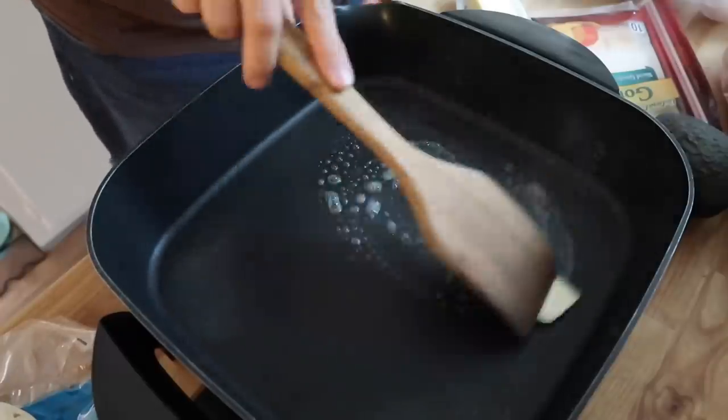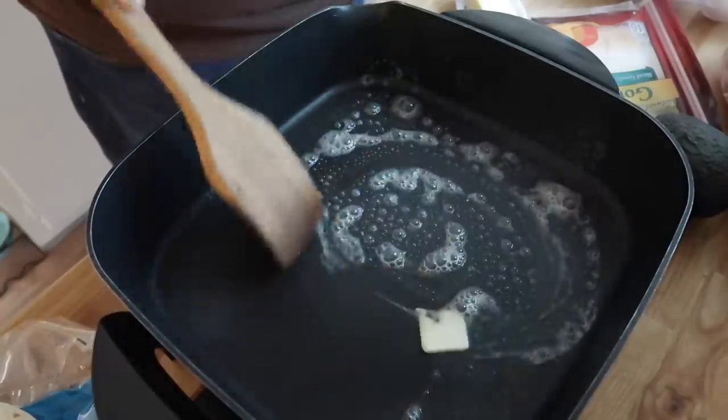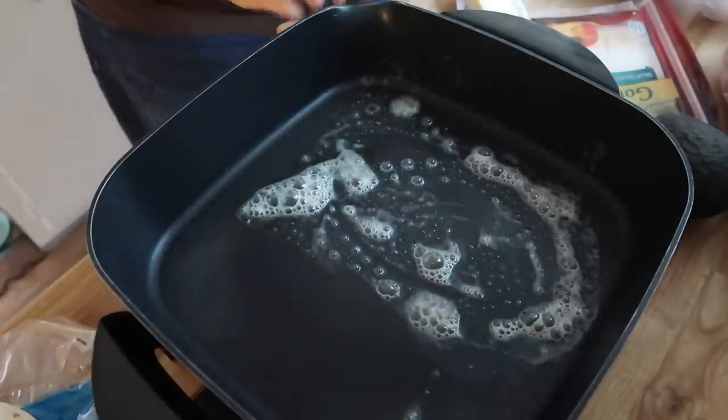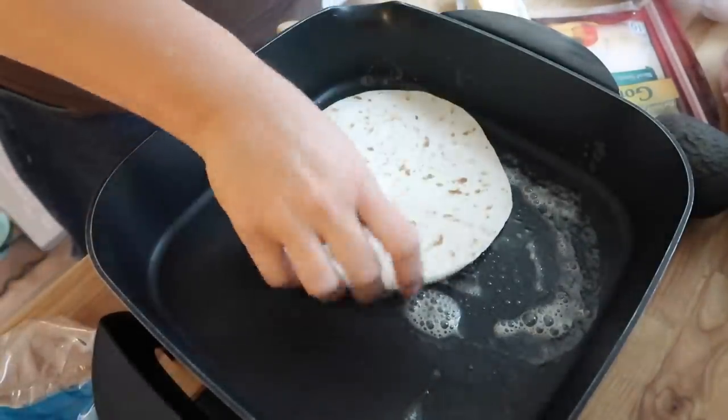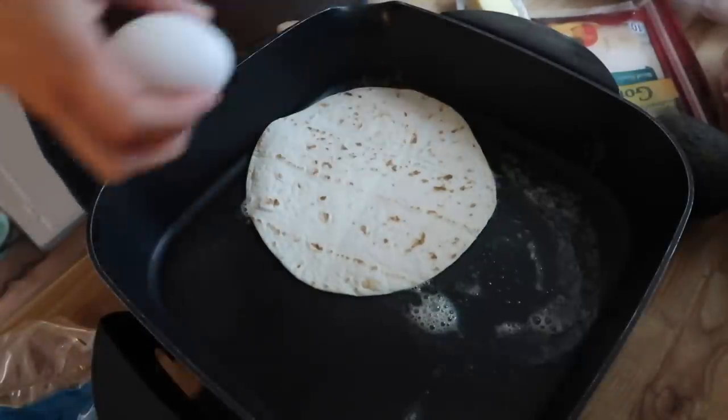All right, let's get to cooking this. I get my skillet nice and hot and then melt a little butter in here. And I'm just gonna put my tortilla in there. This is what I love about using an electric skillet, is that I can cook all of this in one skillet all at the same time. I'm not dirtying up more dishes, and it works perfectly.